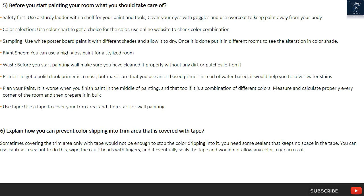Sampling. Use white poster board, paint it with different shades and allow it to dry. Once it is done, put it in different rooms to see the alteration in color shade. Bright sheen. You can use a high gloss paint for a stylized room. Wash. Before you start painting the wall, make sure you have cleaned it properly without any dirt or patches left on it.